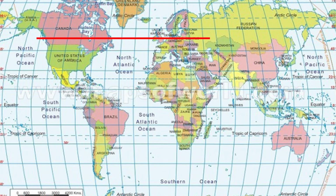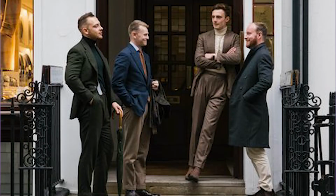England is higher north than any of the states within the continental United States, and it's higher north than Italy, so they often have colder temperatures. Therefore, their suits are made with that in mind. The traditional English suit often uses heavier fabrics such as a worsted wool, a tweed, or a flannel. This helps them hold in the warmth a little bit better.